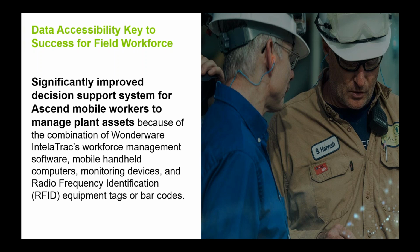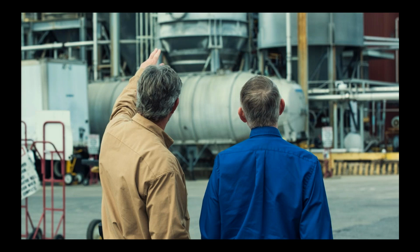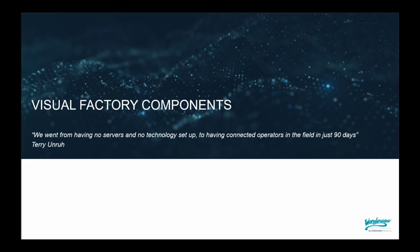Okay, so let's dig a little deeper into the software from the user point of view, Terry. Can you tell us more about the various components of Visual Factory?